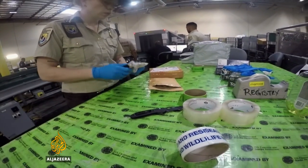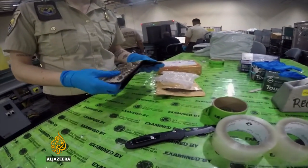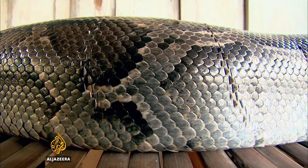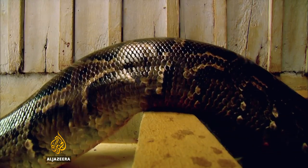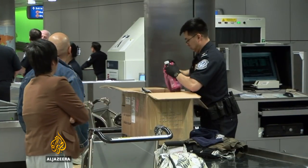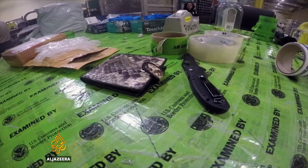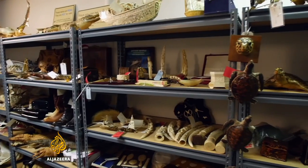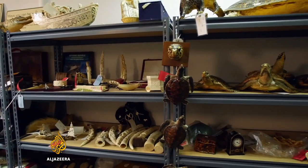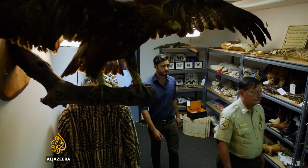On this morning, Lockett found a python skin wallet. Across the world, there are 25 different breeds of pythons hunted for their skins, and several are endangered. So no python products can be imported into the U.S. without special permits. The wallet is confiscated and added to an unbelievable stash of exotic animals and their parts seized at Los Angeles points of entry every single day.